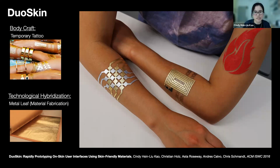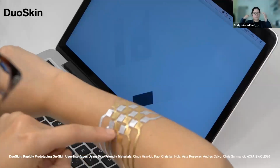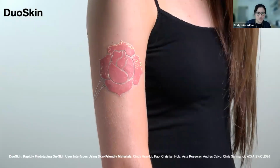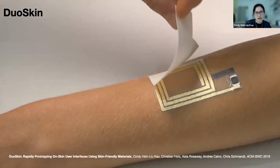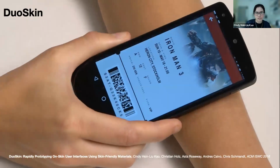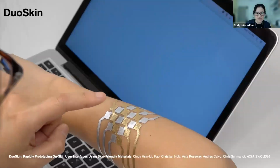So in this project, Dual Skin, we're interested, through the hybridization of metal leaf, which is a conductive material, to make temporary tattoos that are now also conductive and can have extended technological functions. We can see here some examples of Dual Skin devices, including using it as an input device, an output display, a wireless communication NFC, and also for aesthetic purposes, etc.